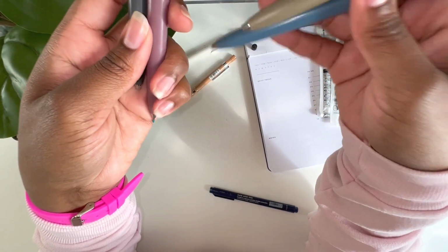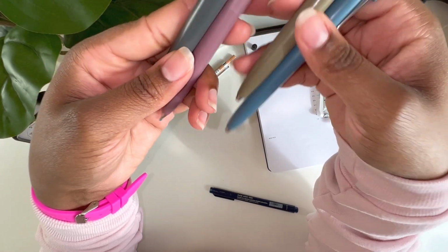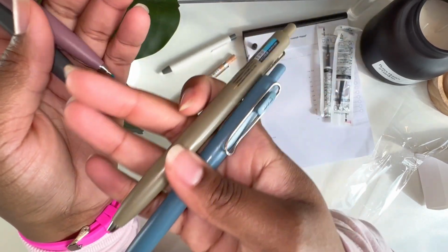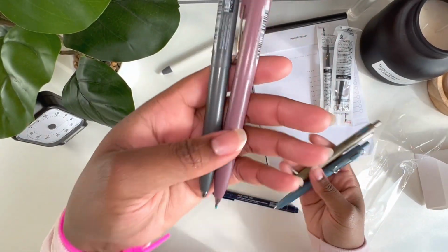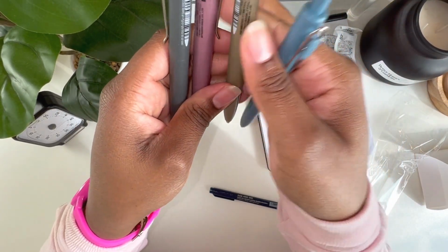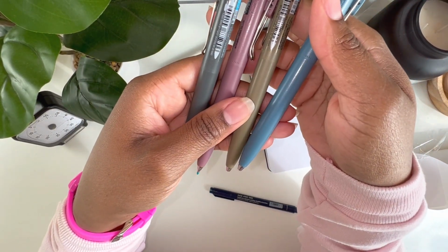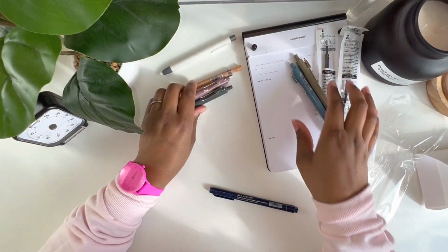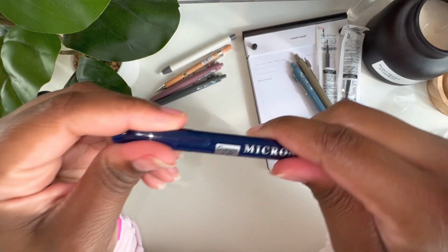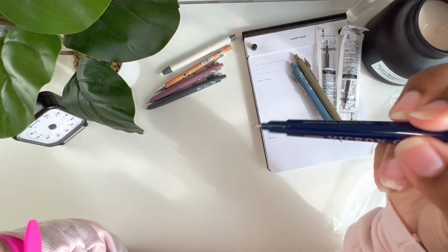Okay, so I guess you get all of the colors if you got both Penspiration and the Stationery box. But these, for me, came with the Stationery. These came with the Penspiration. Okay, so I have a full set, it looks like, which is pretty cool. I like the colors, the shades. We'll test them out in a second. And then what is this? A needle pen. Oh, I love needle pens.